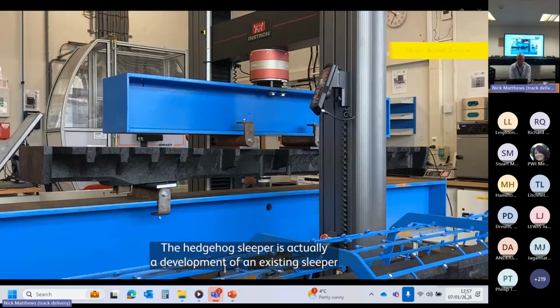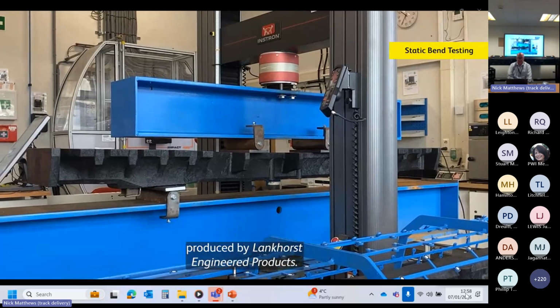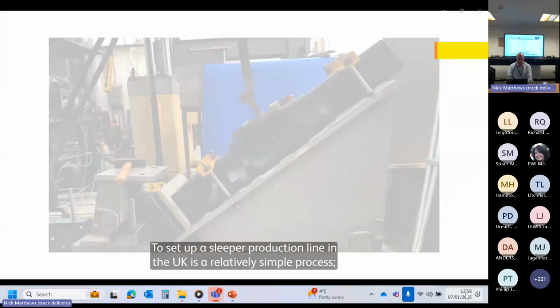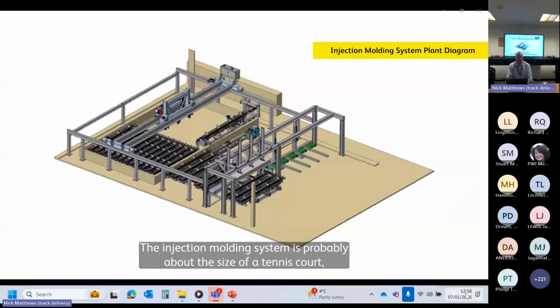The Hedgehog Sleepers are a development of an existing sleeper produced by Landcourse Engineering Products. So this is where we've worked in conjunction with Network Rail and Landcourse to share the future IPR on the product. To set up a sleeper production line in the UK is a relatively simple process. The injection moulding system is probably about the size of a tennis court.